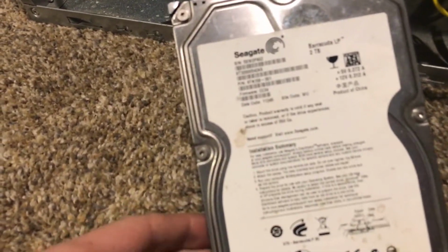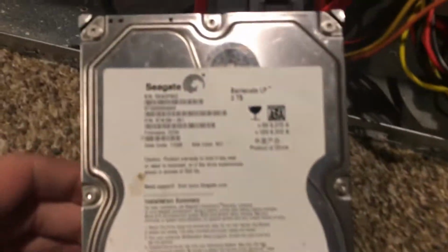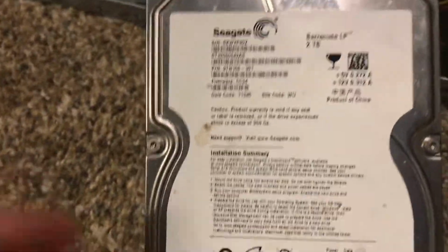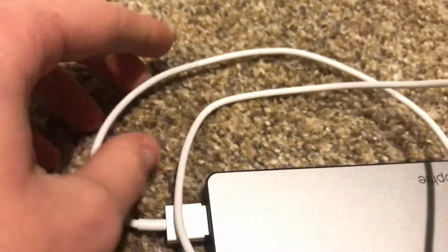A 2 terabyte drive. Now, unfortunately, this one was dangling outside the computer, kind of on the ground a bit, so I hope this wasn't too terribly messed up, but as you can see here, if my phone will want to focus, 2 terabytes of hard drive goodness. Hopefully this will work, because I might actually use this in my desktop, or in my Mac Pro back here. I'm sorry, I'm having to carry around a little battery pack. My phone's about to die, so gotta keep that on.